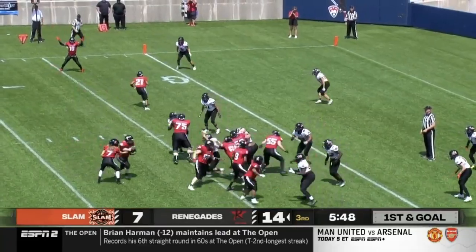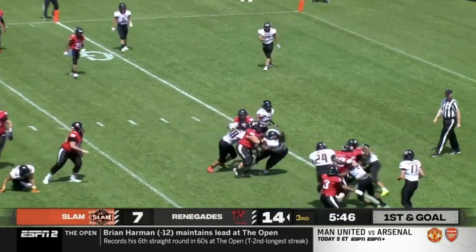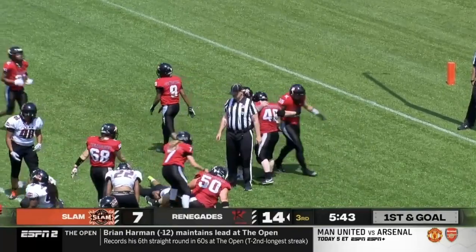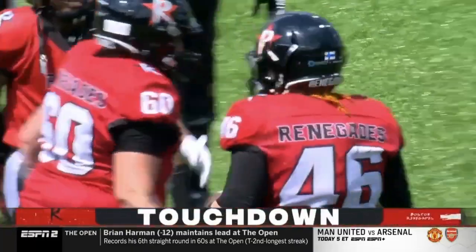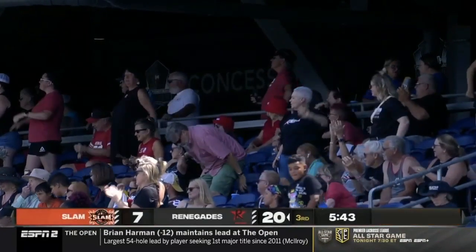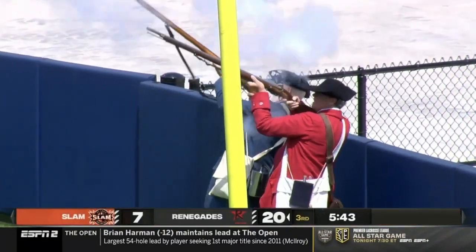We got one rusher to her left. She hands it off to Kusanen. Kusanen with an easy entrance to the end zone. Kusanen gets another touchdown for the Boston Renegades, and they now lead 20-7. Wow, well, this is where Boston gets really dangerous. Once they start smelling blood, they start pressing forward.